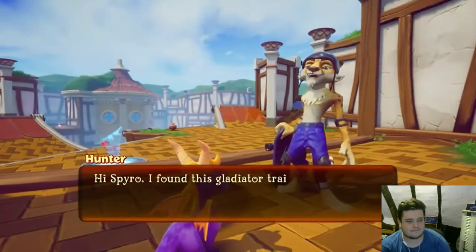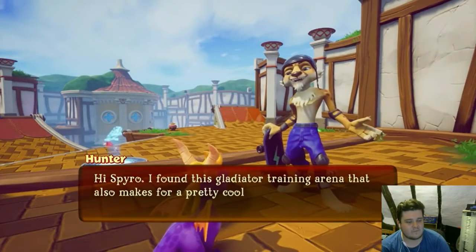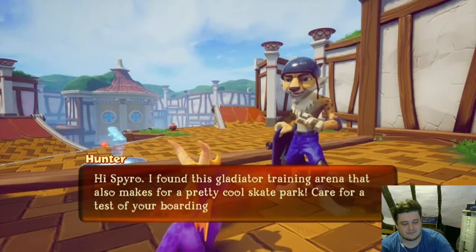I found this gladiator training arena that also makes for a pretty cool skate park. Care for a test of your boarding skills?